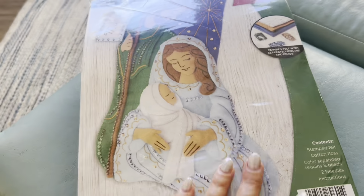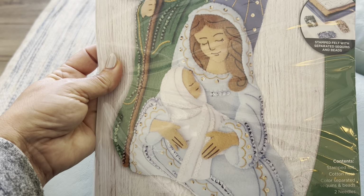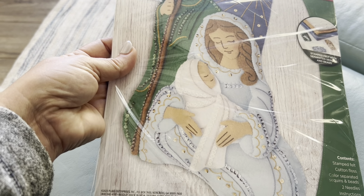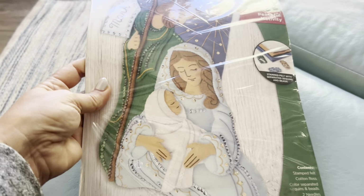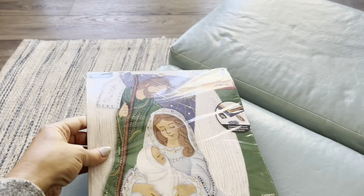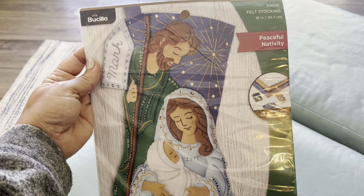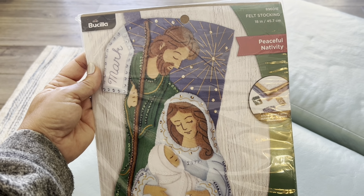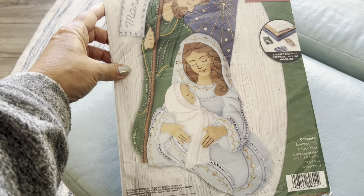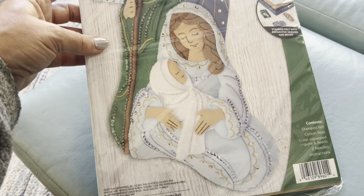On the package, it does say 2023, so I'm not really sure. And on these newer ones, I don't think it says who the designer is. But, you know, these are put out by Plaid Craft or Plaid Online. Yeah, I saw pictures of it in the Busilla stocking craft group. I can't remember what the name of it is. And it looked really sweet and pretty and kind of simple, and didn't look like it was too fiddly.